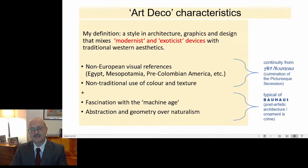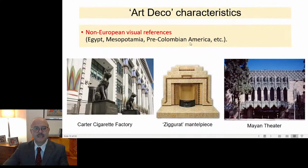And that second streak of modernist devices is more in line with a broader modernist body of work. So it's typical of the Bauhaus, this idea of post-artistic architecture that eschews ornament. Art Deco does not eschew ornament, but it does have some of this stylization and abstraction. So that's a characteristic. And here we have some examples of non-European visual references.